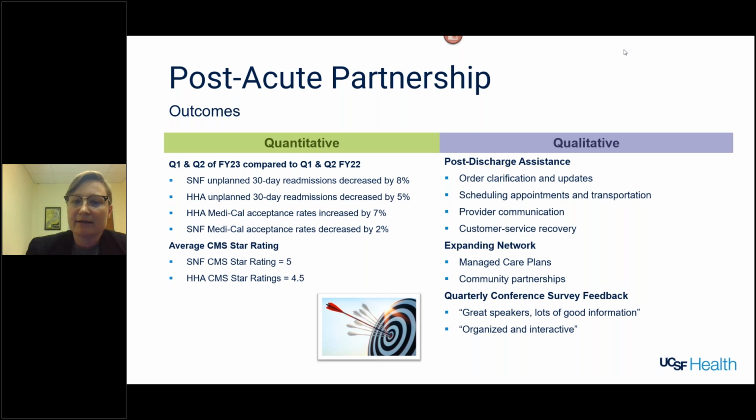And when you look at the qualitative information here, the value that I hear from the post-acute members, that I feel like they find to be the most valuable, is the post-discharge assistance that my team offers. So there are order clarifications or updates that need to happen. We need to add nursing to the home health order. For instance, the PT got in and said, wow, the medications look like they need someone to look at. We'll jump on an email and get the provider to order those. We'll schedule appointments and transportation for those patients having difficulty making those appointments.